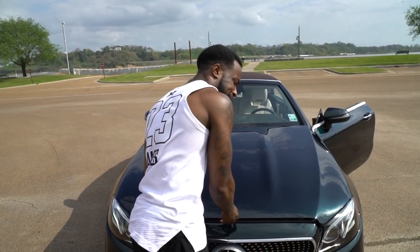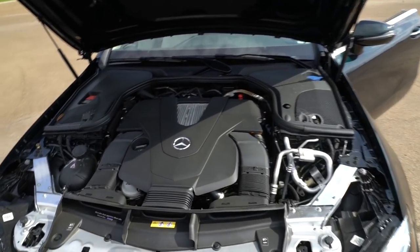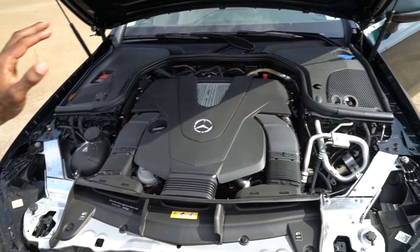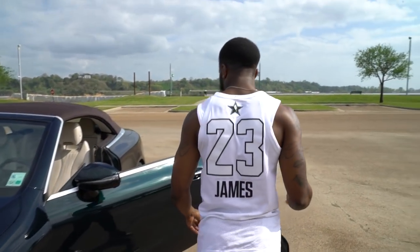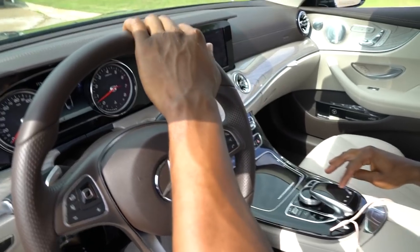0 to 60 in 5.5 seconds, y'all. That's how fast the car goes. And this right here is actually a V6. Crazy, right? You don't give a fuck about the engine, do you? I really don't, man. So this car here got different modes, right?